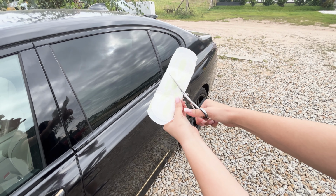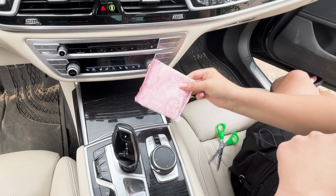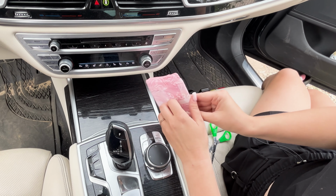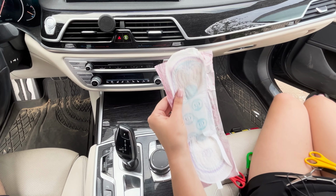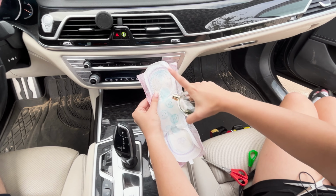Cut the sanitary pad with scissors. This trick will save you a lot of money. The first product you need is a sanitary pad. Start by partially unwrapping it. Then, take your favorite perfume. All you have to do now is spray it with the perfume.